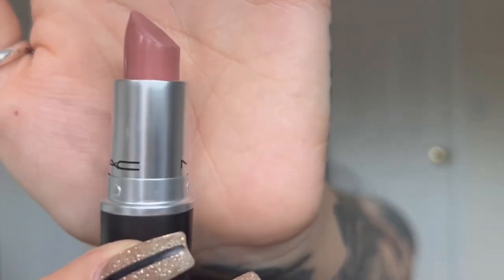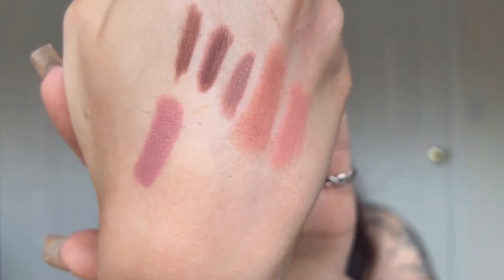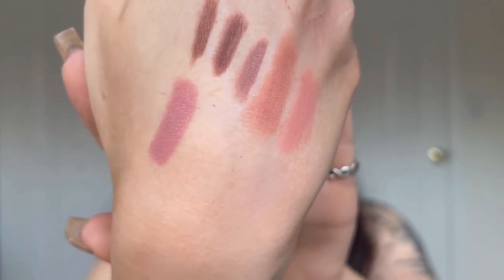Next lipstick I'm going to talk about is MAC Blankety. So this is another recommendation from my friend Anna. She recommended it a couple of years ago. And fun fact, this is the only lipstick that I've completely gone through and had to repurchase. This is the perfect nude pink. You could wear it with a pink lip liner, with a brown lip liner. It looks good no matter what you're putting under it. It just gives you that perfect nude pink pout.